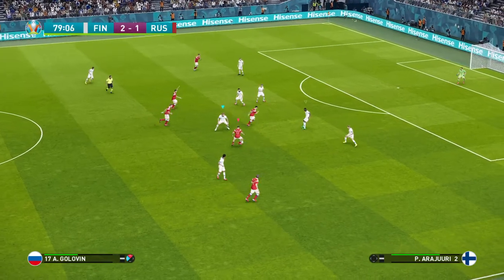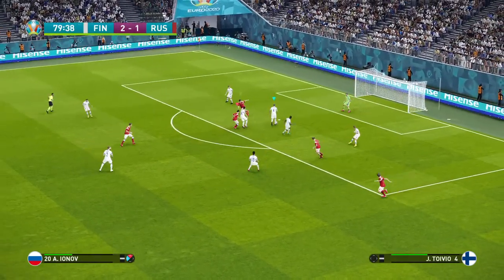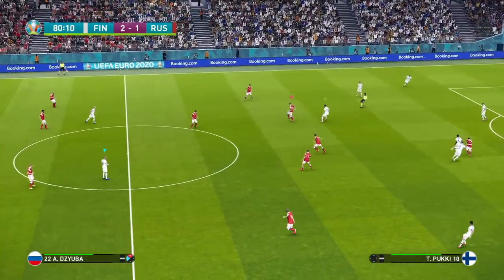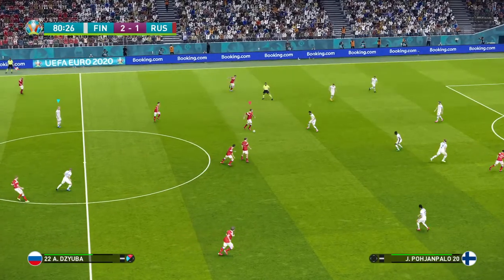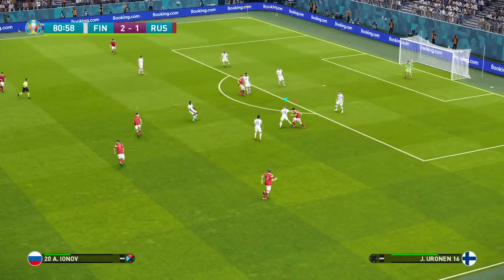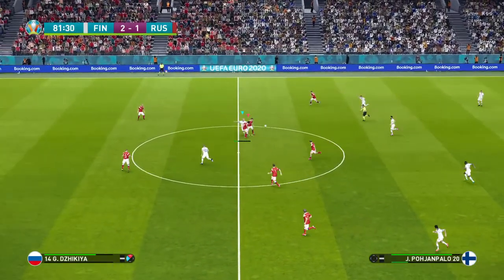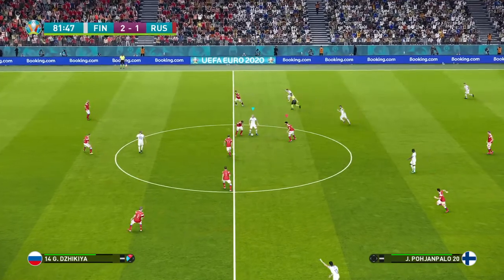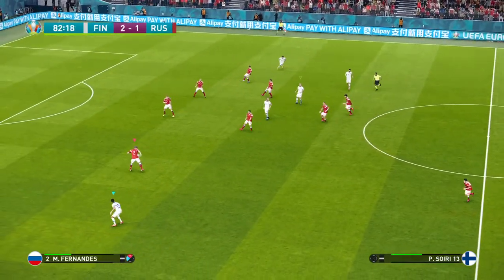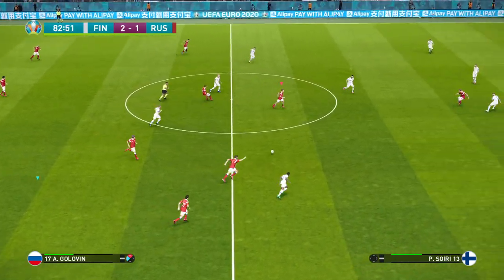Battles to win it back. He's pinged one through here. Russia are definitely not going down without a scrap. Their attitude just can't be faulted. Played in with accuracy. Puts it back. Finland are looking to make this one safe. They want to reduce the risk.